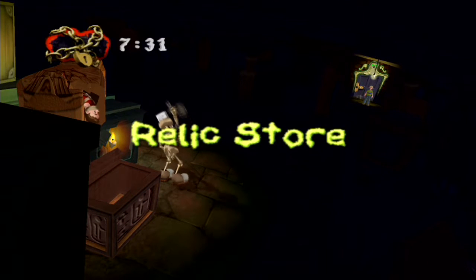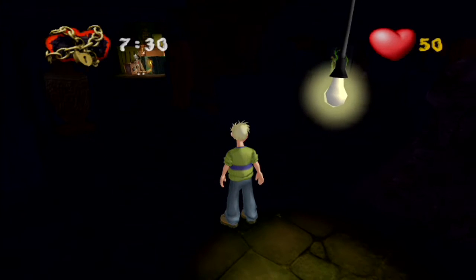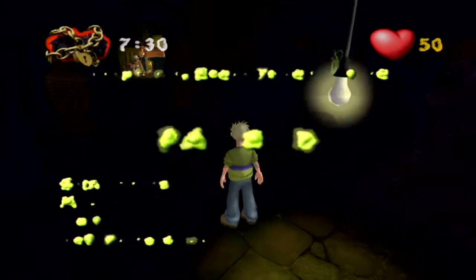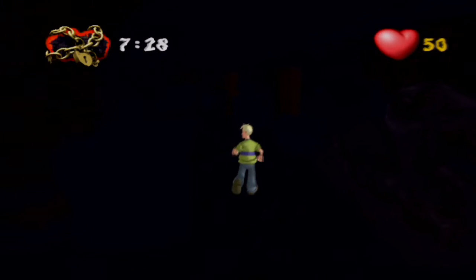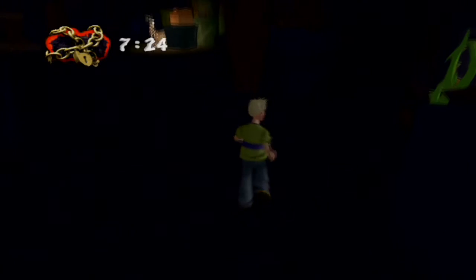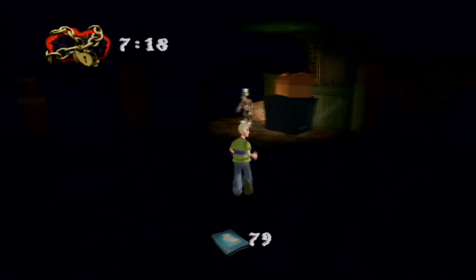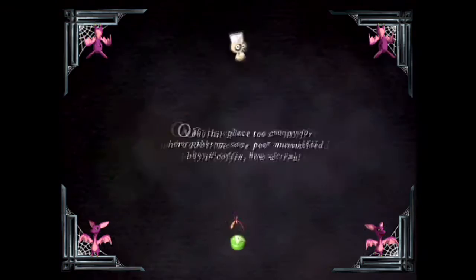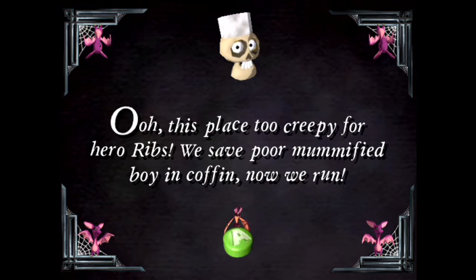And there's a kid that's in the sarcophagus. I had a brief pause there, had to take care of something with the game in between the game time. But if you want to get the rare tome that is hidden in this room, right there it is. And make your way over to Mr. Ribs, and oh, great, there's that candle. So you know we're going to have to fight something in just a moment.